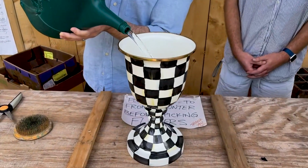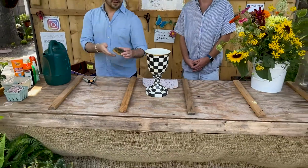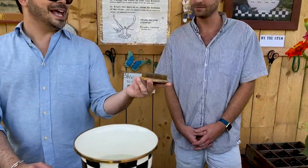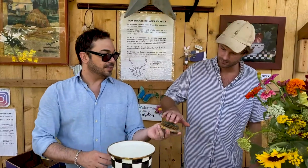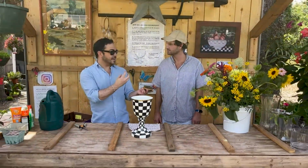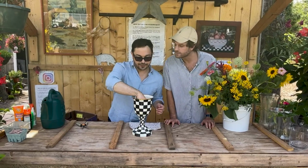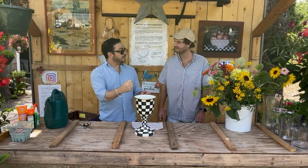My secret to making larger arrangements is a flower frog. Have you seen one of these before? No, I haven't. It looks like a really aggressive comb. It's like little nails that are upside down. Because wildflowers have a really thick stem and they're kind of heavy, this helps them stand up straight. So I'm going to put that in and level it off. And you stab the flowers into it, and it holds them.